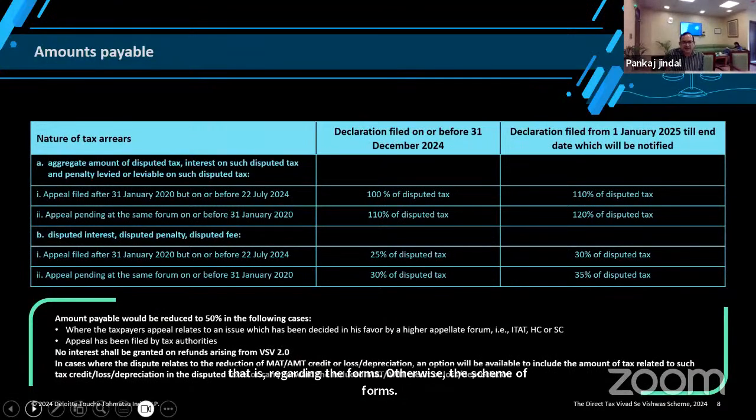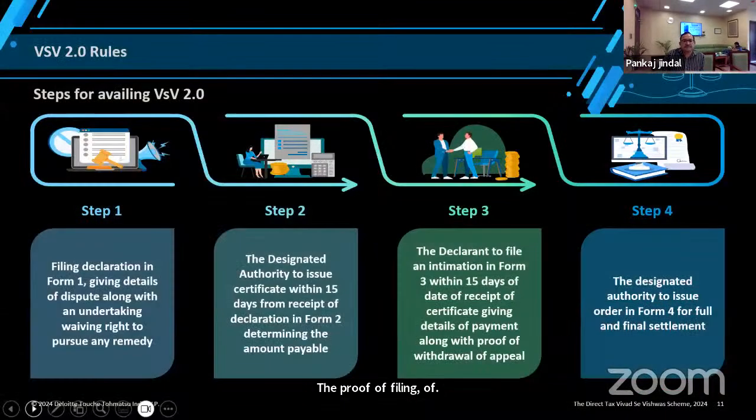The declarant, the appellant, files a declaration in form 1. Then within 15 days, the department gives a certificate to the appellant in form 2. In form 3, he pays the settlement amount, and then furnishes the proof of payment of the settlement amount along with form 3, and then in form 4 the final order is issued. So after form 1, form 2 is issued in 15 days. Then after form 2 is received by the taxpayer, within 15 days he can make the payment, and in another 15 days the designated authority will issue form 4 to the appellant.